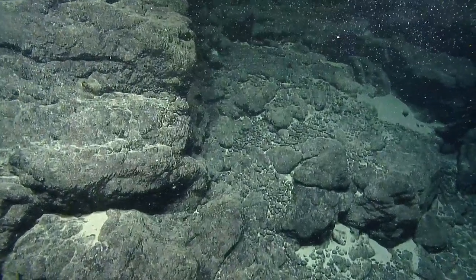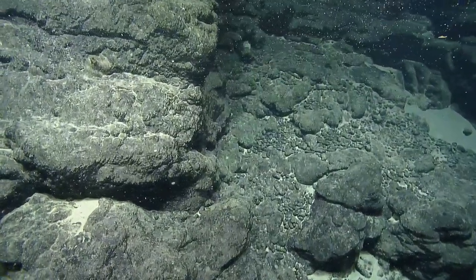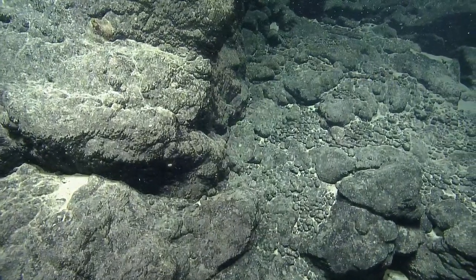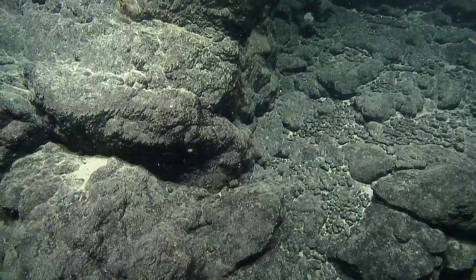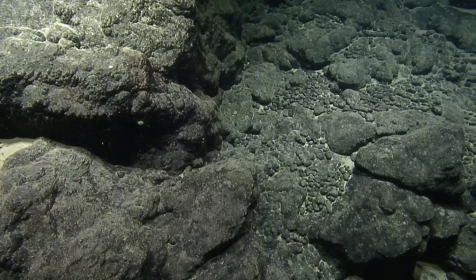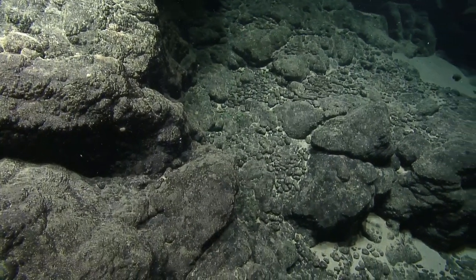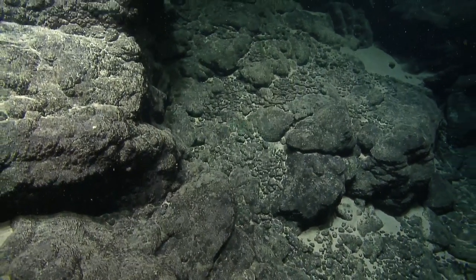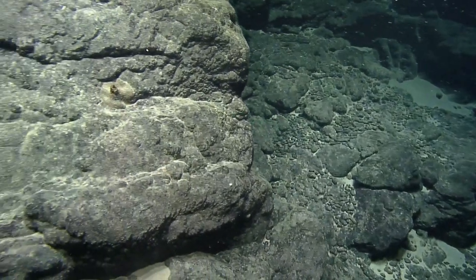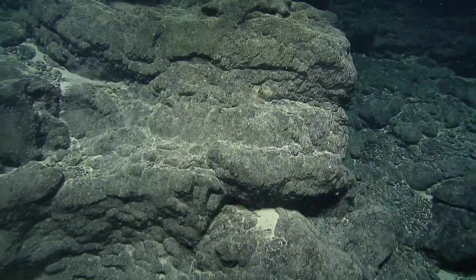There's little doodads glued to the rock here. Go ahead. Roger, that sounds good. Thank you. All right, move's getting put in. Okay. Same thing, bearing 145, 50 meters.